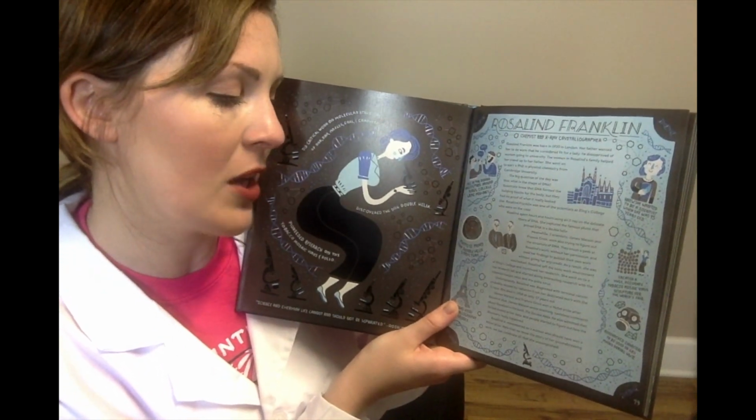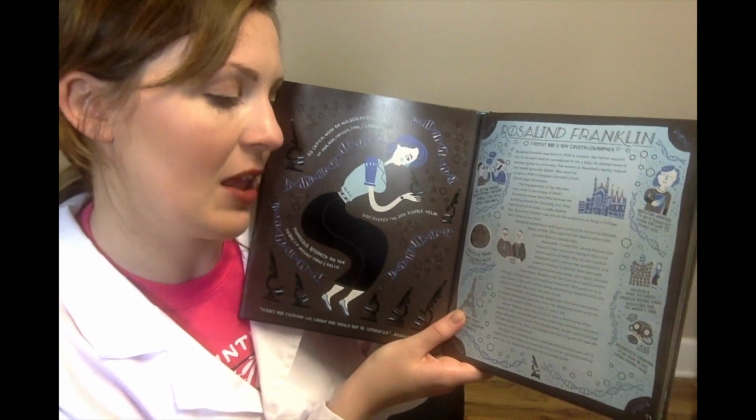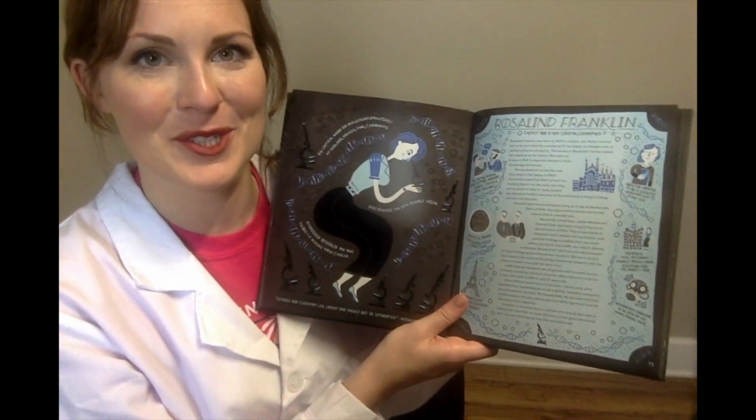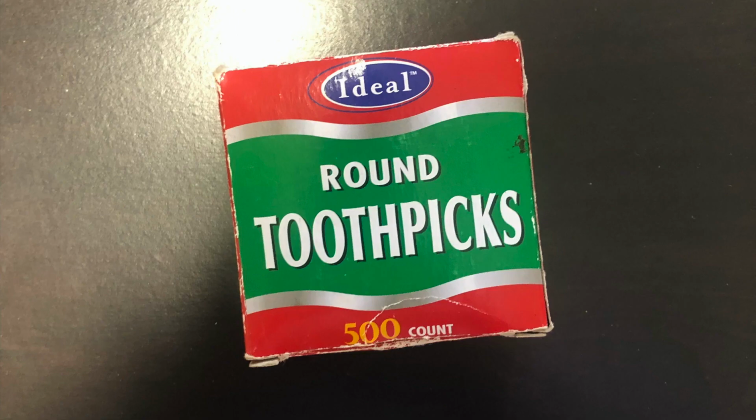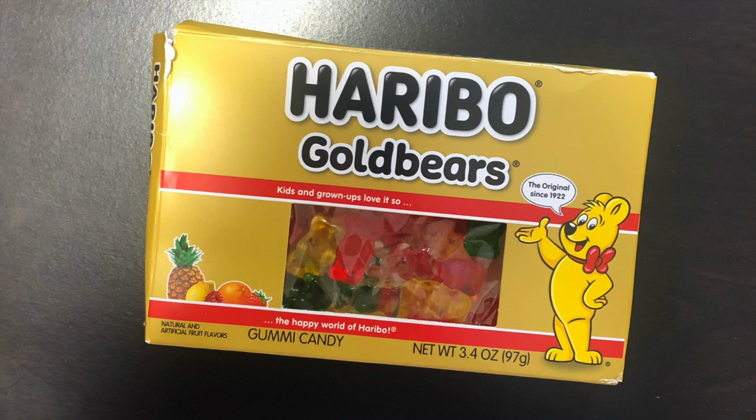Now that we know the story of her groundbreaking work, we can celebrate all that she has accomplished. And that is exactly what we are about to do when we create our own DNA candy models. Today we'll need 3 things to make our candy DNA model. The first are Twizzlers. Any color will do. I decided to get some fun sour and sweet Twizzlers for today. You'll also need toothpicks, and then you'll need something to represent the bases, which I'll talk about in just a little bit. These can be dots or gumdrops or gummy bears.